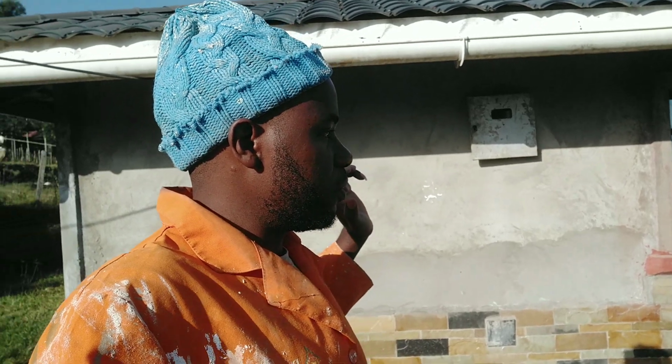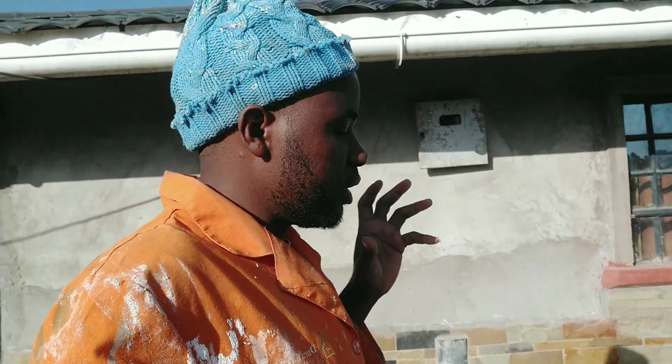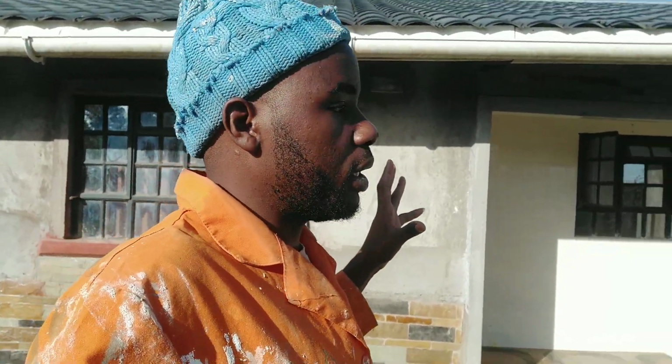Yes, so the compound is like this. Amazing, amazing, guys. So before, this is how the house is looking, and I just want to show you how it's really looking, so that when you start doing the paint, you can see some changes on this beautiful house.